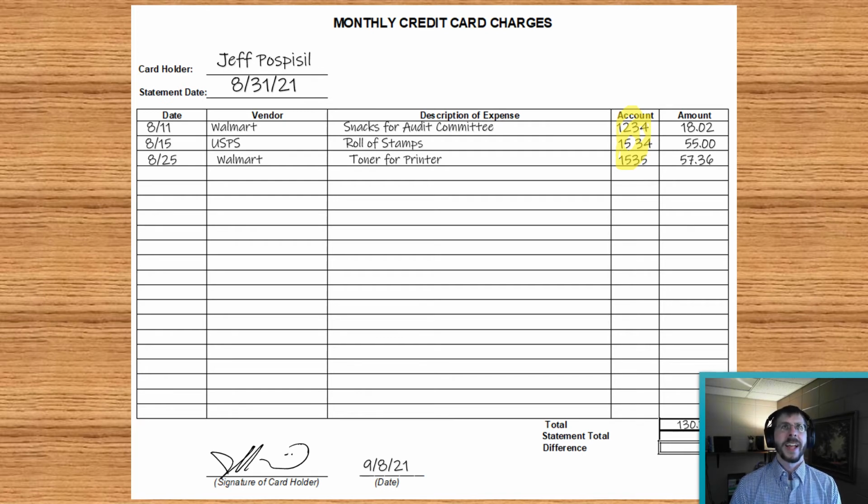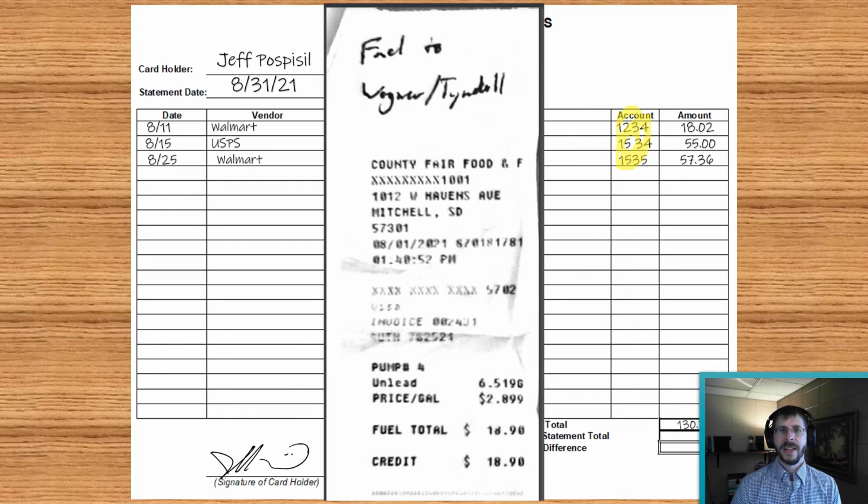For some of my people that I work with, they do a credit card log. For other ones, they'll write on the statement directly, but they'll always have a receipt. So even if you have a credit card log, you still need receipts. And so the people that just write on their statement, a lot of times what I'll do is I'll just write on my own receipt. So here's an actual receipt that I had for when I went to Wagner Tyndall. And I wrote on it, and that would match up with what I turned in for expenses.